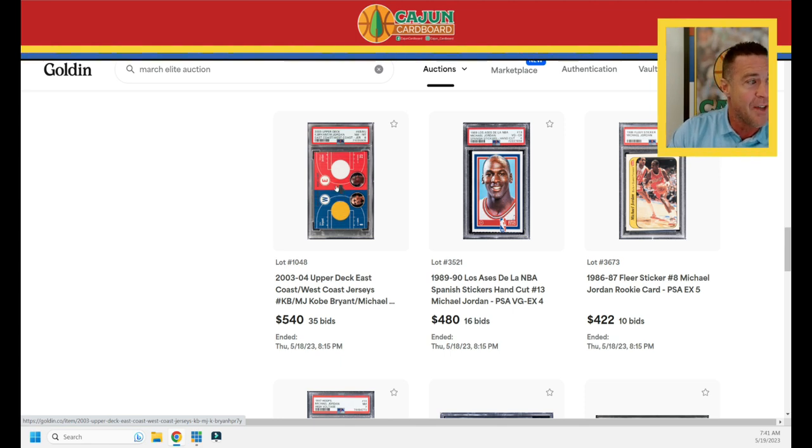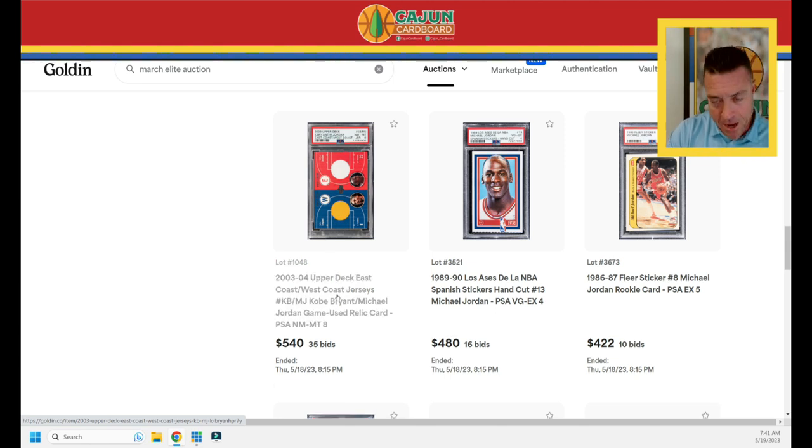I like the look of this card. I think this is really cool. 2003 Upper Deck, East Coast, West Coast, dual jerseys, Kobe and Michael, game used relic card. I don't collect game used. I don't collect autographs, but I can appreciate a pretty cool, affordable one when I see it.